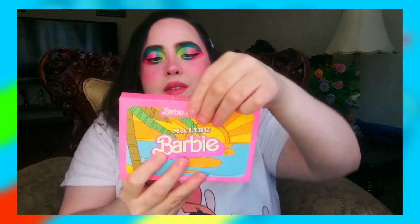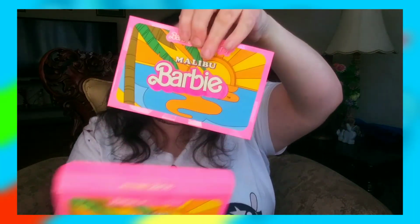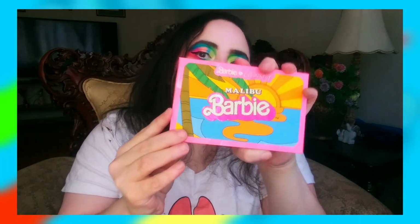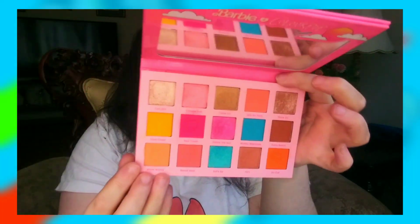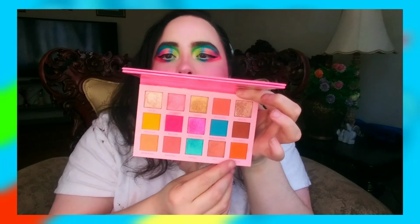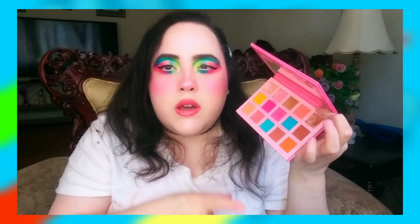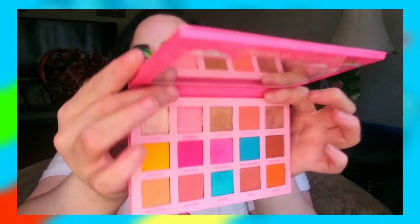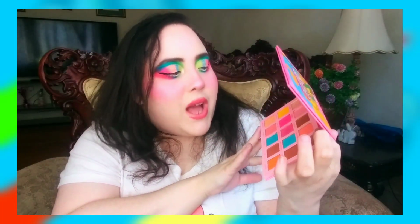The last palette I have to show you is Barbie. Malibu Barbie palette from ColourPop. I do like Barbie. I do have a Barbie t-shirt in my room. Here's the palette. Neutrals and pinks and blues and orange colors. You got orange, terracotta, kind of like yellow. It's almost like an orangey yellow shade. Definitely gives me summer vibes. And Malibu Barbie.